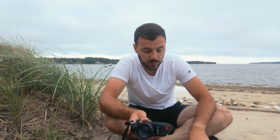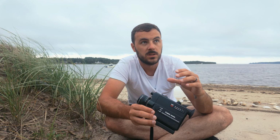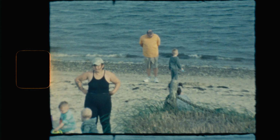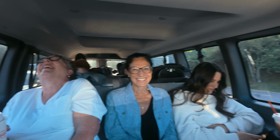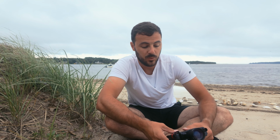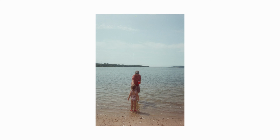Well, for me, I decided that I love the emotion that film invokes. There's just something different about watching a video back on film or looking at photos back on film than there is with digital. And so I knew that I wanted to capture those emotions well. So I thought, yeah, I'm going to bring both. I'm going to bring one roll of my Super 8, and one roll for my Kodak. And that's it. Whatever I capture, I capture.